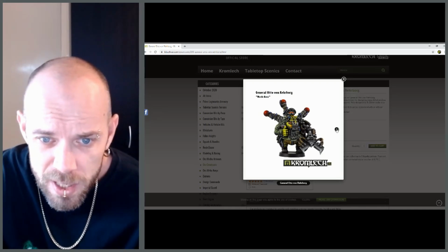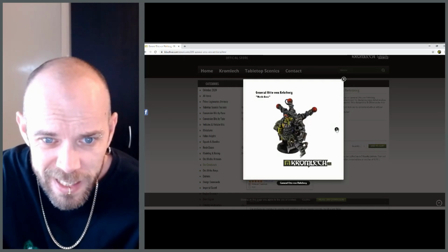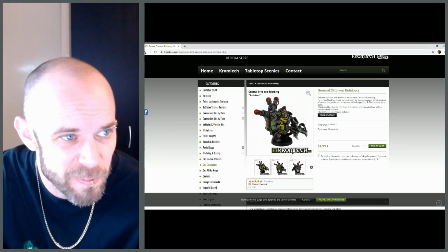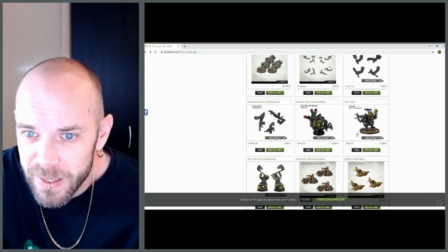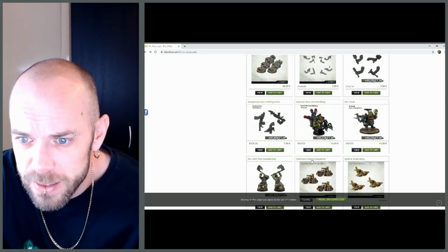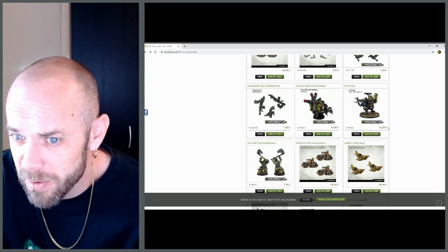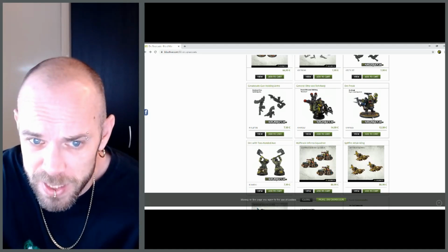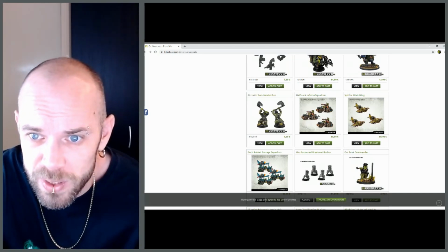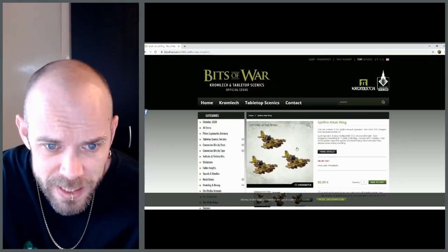He is a rather portly gentleman, isn't he? Lots of character there, I must admit. He's got a cool look to him. Another one, Orc Freak, another weird boy there. Good prices, man. These are very affordable prices, a lot cheaper than GW, these ones. We've got Half Track Inferno Squadron, Spitfire Attack Wing. These are basically death copters, aren't they? Let's take a look at these.